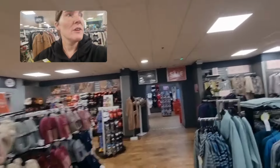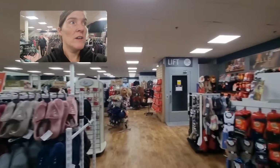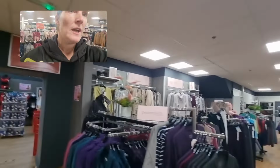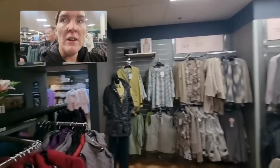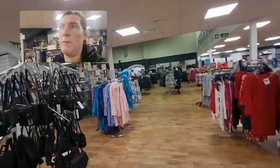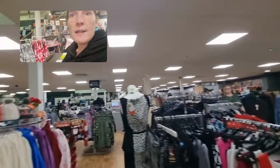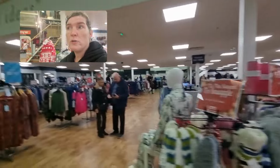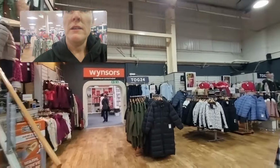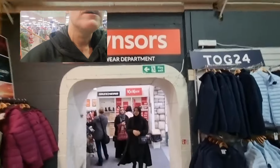Now this at one point used to be a children's play area. There used to be a children's play area here, so that no longer looks like it's here, unless it's moved somewhere else. Like I said, I've not been in here for a good few years. I can't remember the last time I've been here, but every time I come in here, the layout does seem to change. And I know at one point there was an indoor children's play area in here, and it's no longer here. And now there's a Windsor's here as well.